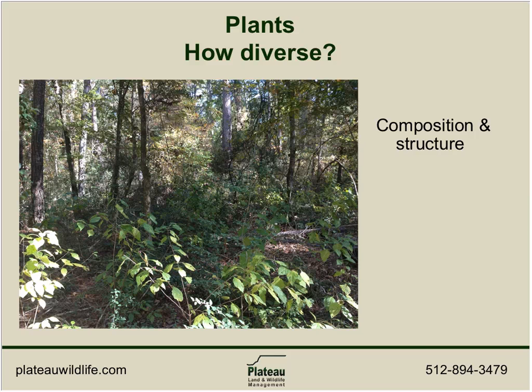And in addition to the types of plants, what about the structure? What about the different heights, different levels of plants that you're seeing? Is it all just trees and grass, like that Bermuda grass clearing I showed you in the pine forest? Or is there lots of different structure like you see here? There's low ground cover, vines, forbs, a mid-story shrub cover, lots of trees, vines going into the trees as well. So lots of structure here, as well as lots of diversity, which is typical.